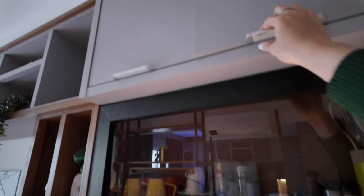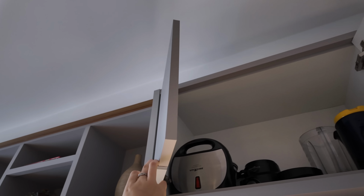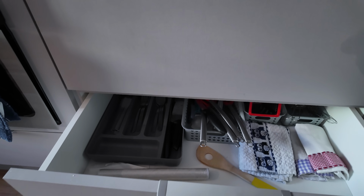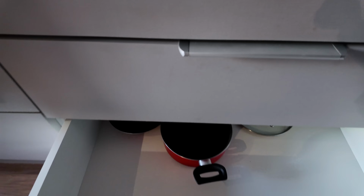More kitchenware. I actually haven't even looked up there. I guess there's even more up there. Blender, panini press, bunch of things. I honestly don't use a lot of that. I do some very simple cooking. I don't think there's anything in there. All sorts of supplies that you might need, like utensils, cooking utensils, towels, things like that. Pots, pans, I've got some of them washing here.